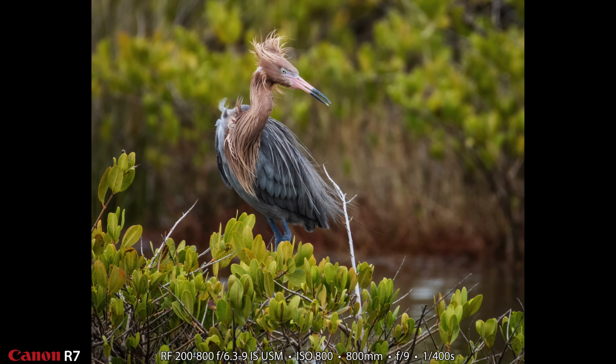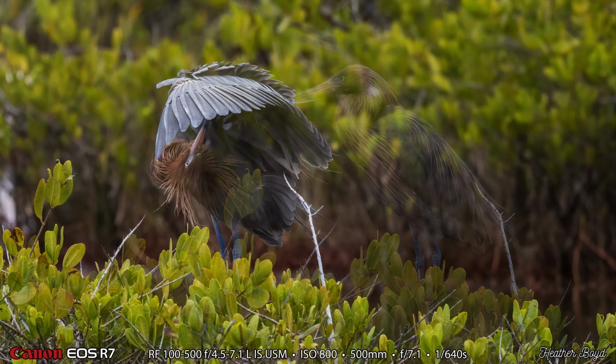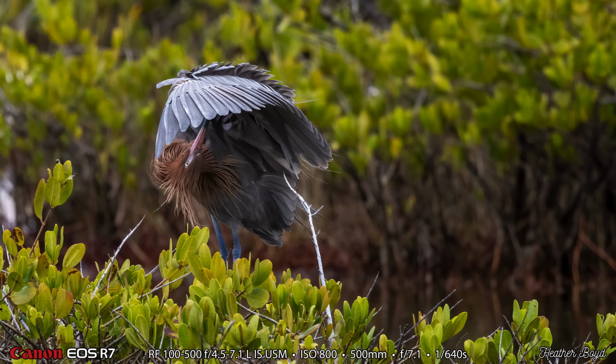And now here's Heather in the same car, shooting at only 500 millimeters at the same bird, and it seems to have just as much detail as my 800 millimeter shot. So she had to crop quite a bit, but the 100 to 500 resolves so well that the birds don't seem to lose any detail, even with a 300 millimeter less shot.